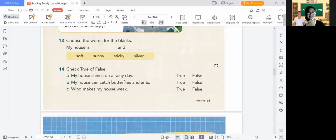Check true or false. A. My house is seen on a rainy day is false. Okay, very good. It's false. How about letter B? My house is seen on a sunny day. Okay, correct. Very good.